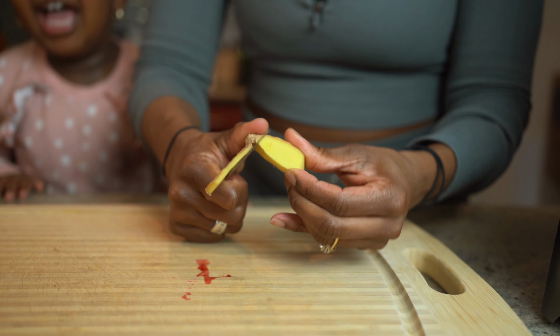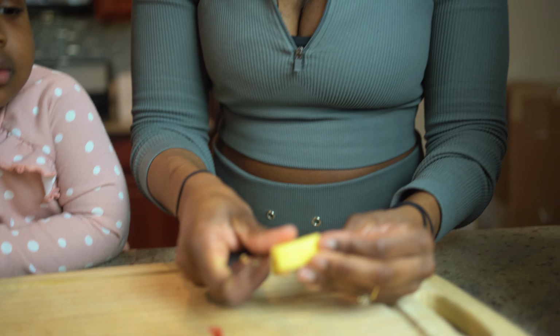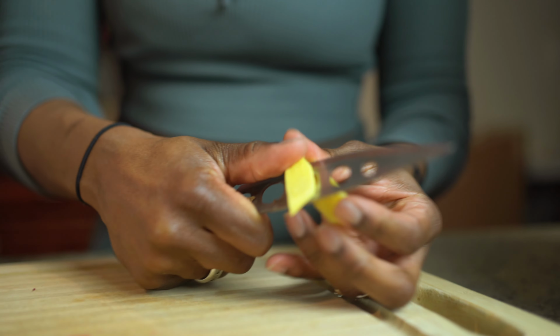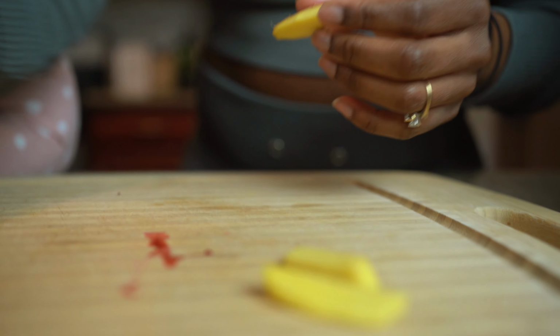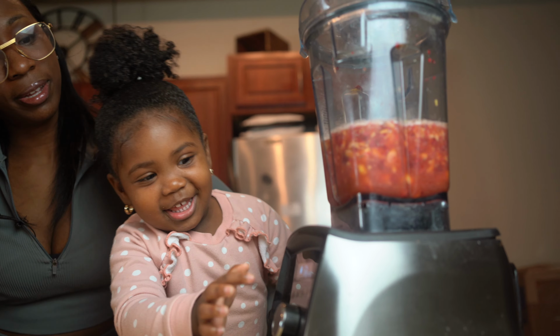I'm so excited. I don't like the skin. I mean, it's all preference. Some people like to keep it on. I like to peel off the skin. So we're gonna throw in some ginger.